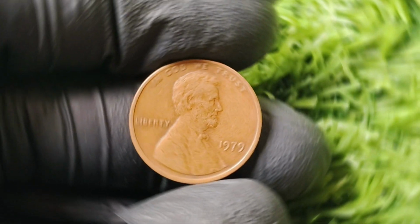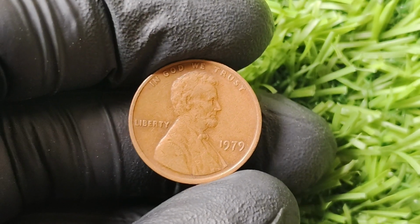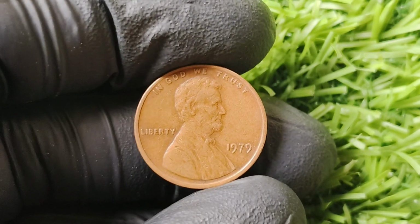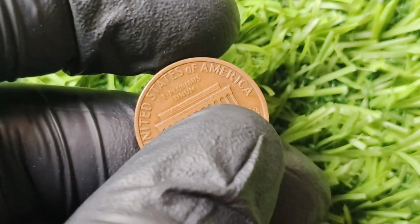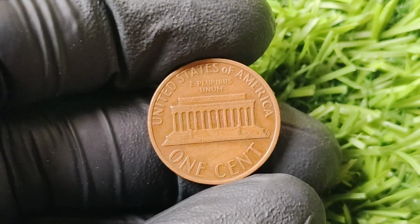These tiny details make all the difference. If you're holding a 1979 Lincoln penny, inspect it closely under a magnifying glass, or better yet, a jeweler's loupe. Look for weird doubling on the date or the letters, or other irregularities. This is the kind of stuff that separates a $1 million coin from your everyday pocket change.